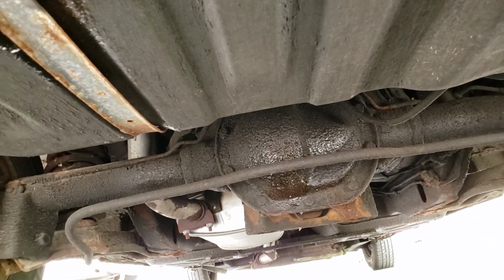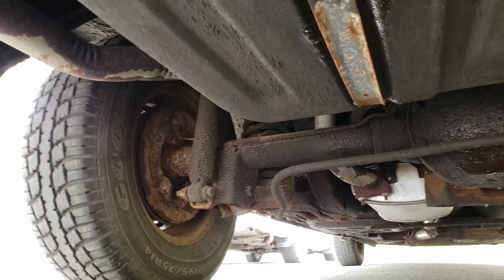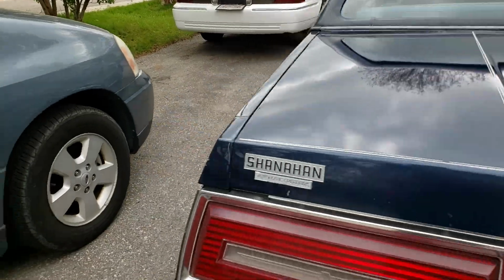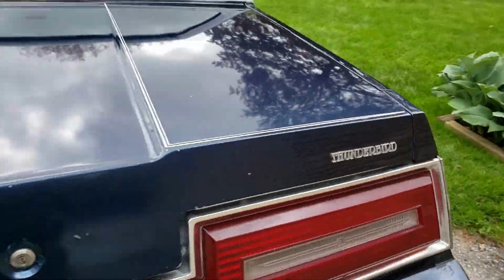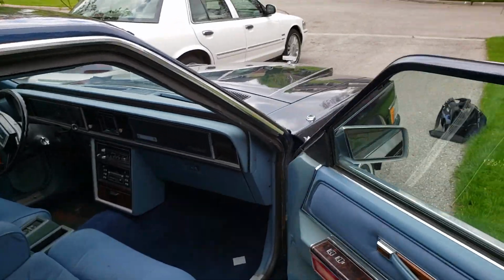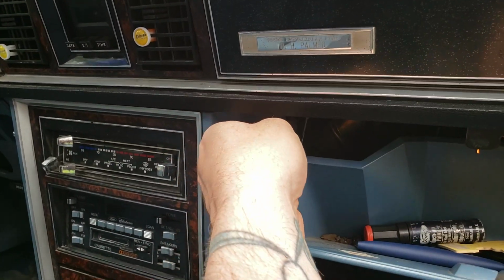The rear is a little wet there. A little bit of a leak probably. Not atypical of a car of this vintage though. Pop the trunk real quick, which it does. You know what, we're gonna test it. It has a trunk pop in the glove box. Make sure that works. Here we go.